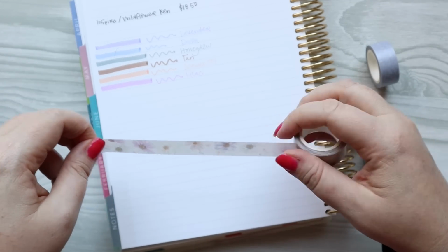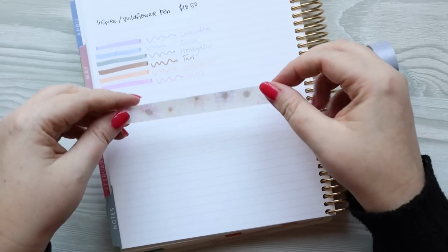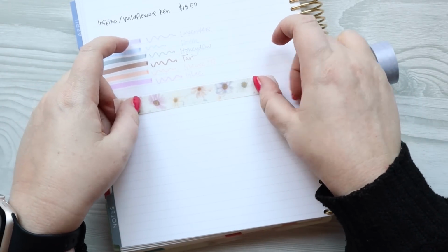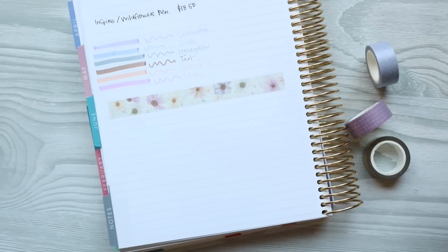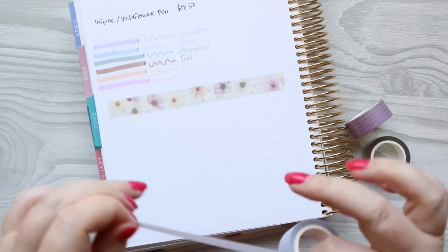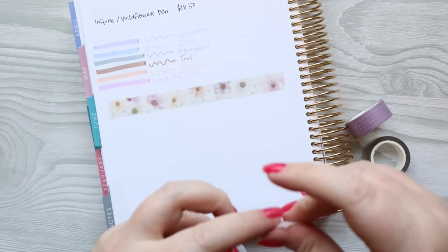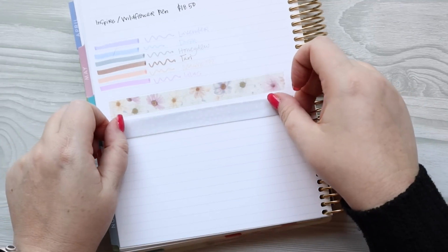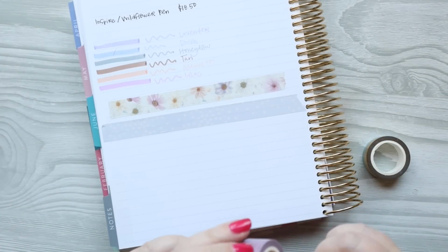It's very light. It has that washed out feel. And so it may be, I don't know, let's see. Oh, it's really pretty on paper. Never mind. I was going to say it might be hard to see on paper, but I think you can see it just fine. That is beautiful. The next one is this really pretty light pastel blue with the asterisks, which that one's kind of hard to see. I love grid washi.